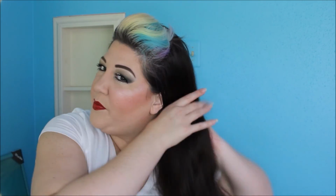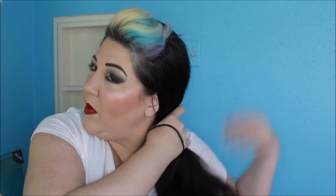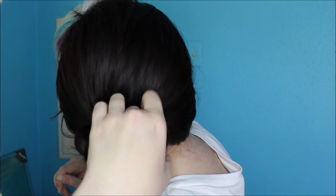Okay, now also you can do the same thing in different ways. You can braid it first and it'll look cool. You can do multiple braids. You can do that rope braid. You can do the fishtail, and then just do the same thing I did for the Topsy tail again. So let's do one with a braid. Should just give it a little bit of a different look.